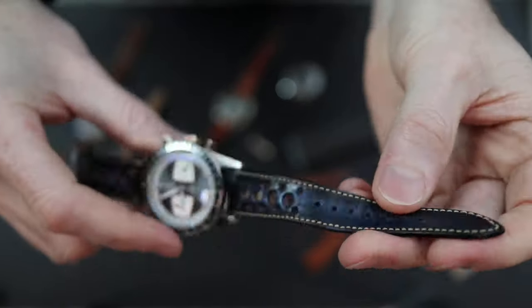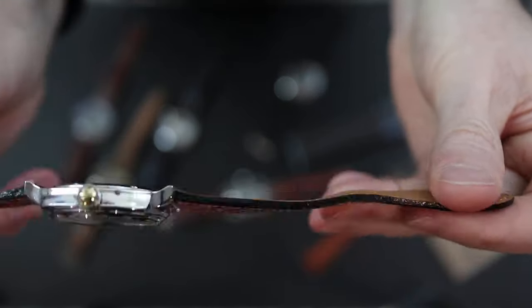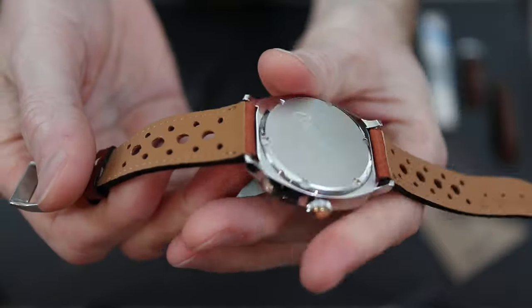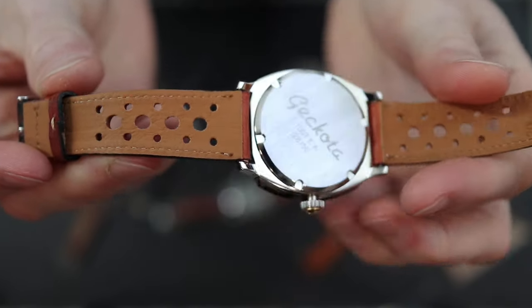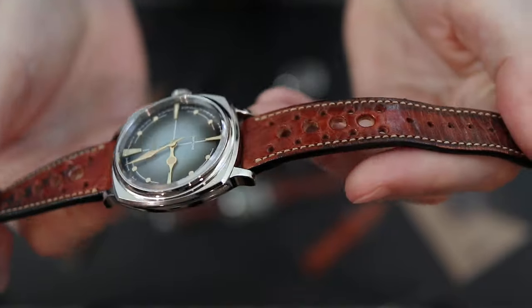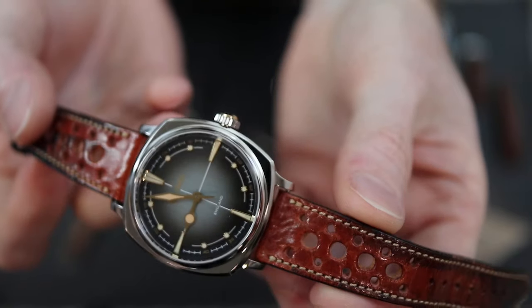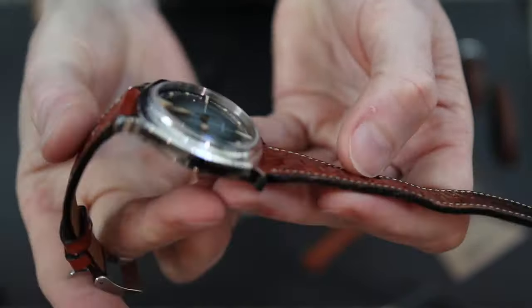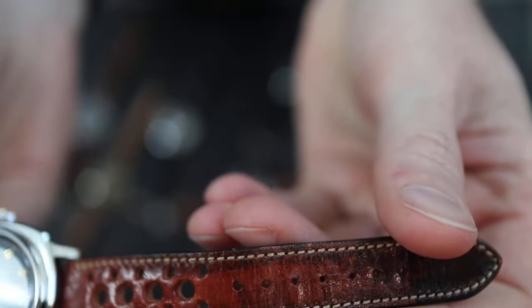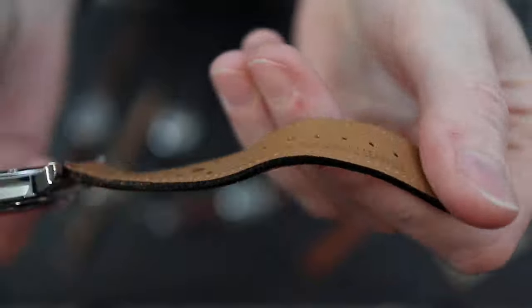Now I also have this same strap in this leather. Now this is also the same exact strap, same size, 113/70 rad stock vintage leather from Geckota. Now this is a Geckota watch here. Absolutely love this watch too. But you can see. Love that leather.